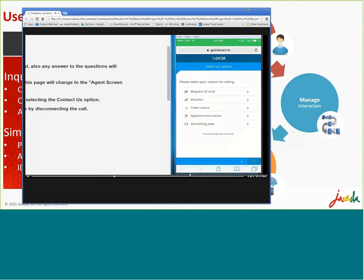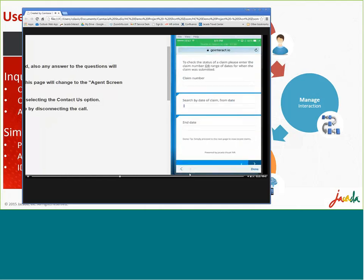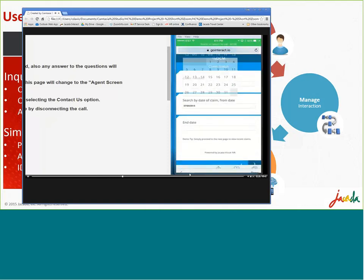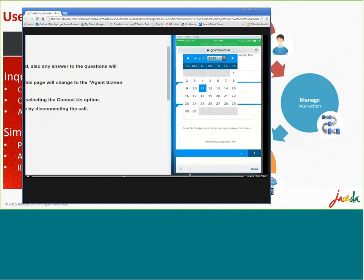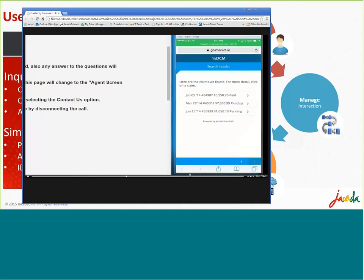And in this case, I really want to get into something a little more intricate, so we're going to look at claim status. Now, like most members, I don't know what a claim number is, but I do know roughly when the claim was submitted, so I'll go ahead and enter that date range, the beginning and the ending date. And here we have the results for all the claims that fit those criteria.